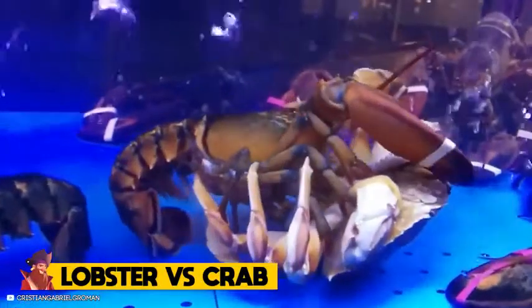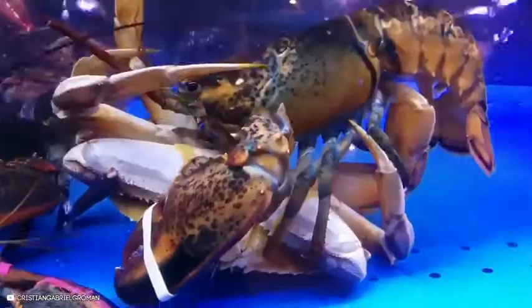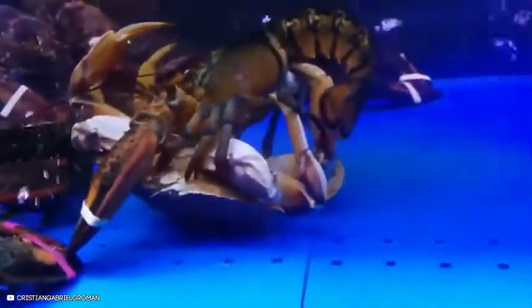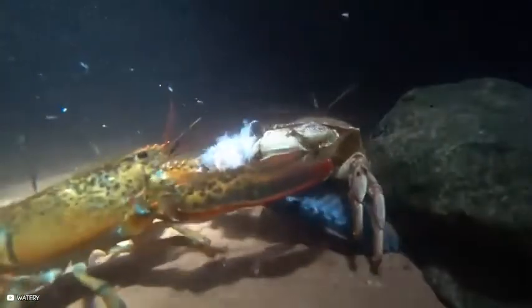Number 9. Lobster versus crab. These two look like they're making out. The lobster is hugging the crab, and it seems the feeling is mutual. If this is a fight, it's a fight for babies. This huge lobster goes in for a bite, but a crab shows up and they fight over the dead creature. The crab is quite big, but the lobster is not alone.